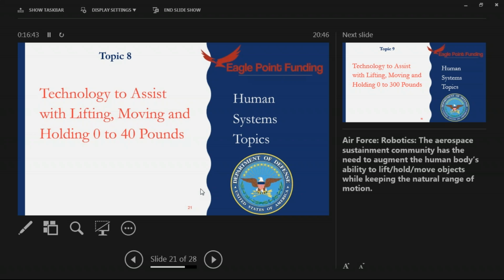Topic number 8, technology to assist with lifting, moving, and holding 0 to 40 pounds. This is pretty straightforward. It's from the Air Force. The topic is robotics here, presumably. The aerospace sustainment community has a need to augment the human body's ability to lift, hold, and move objects while keeping the natural range of motion.